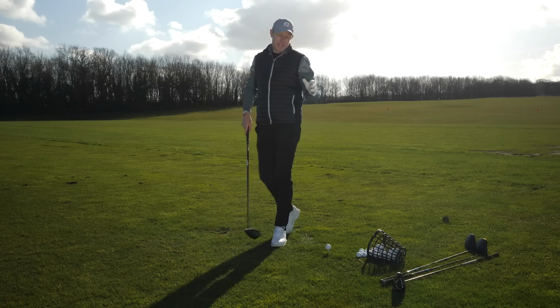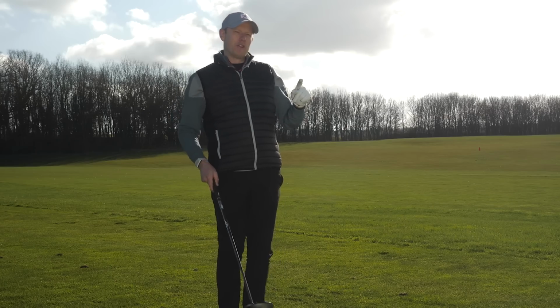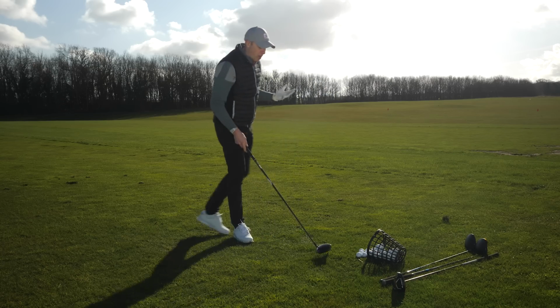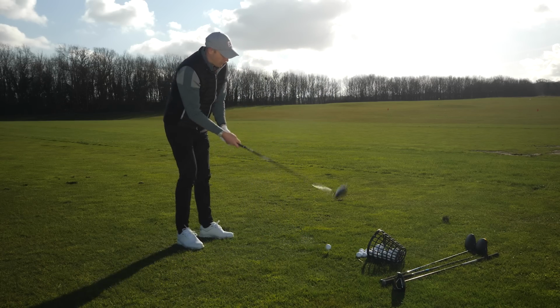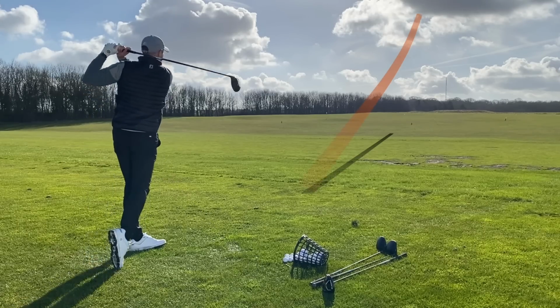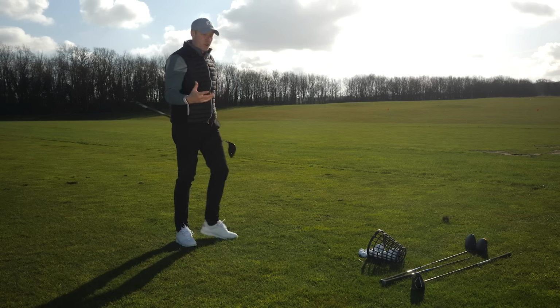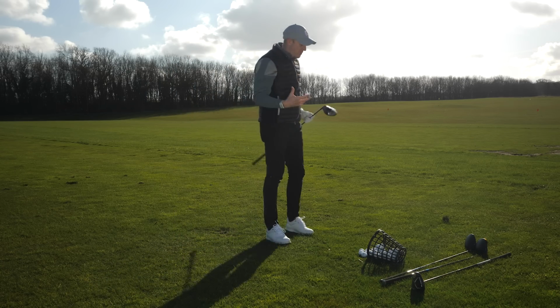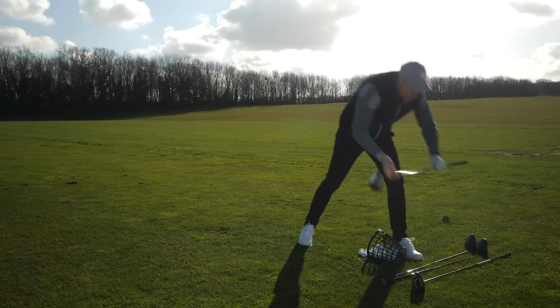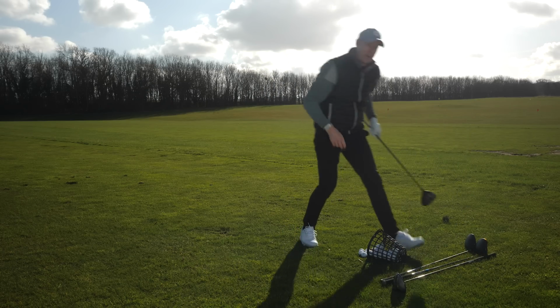Now what I'm going to do now is hit 2 drives, one with the driver that I feel is the highest pitched driver, and then one of the lower pitched ones as well. I'm going to start with the Wilson Launchpad. Yeah, this driver just pops the ball up and away so easily. It has a really quite a loud impact sound and quite high pitch, which I know is something that a lot of golfers are really after.